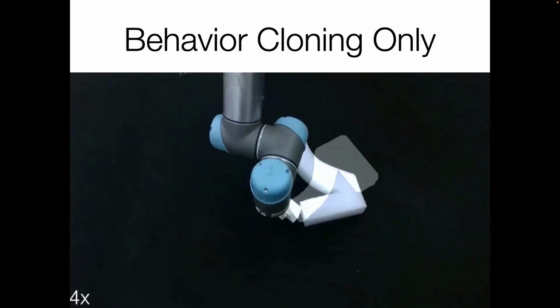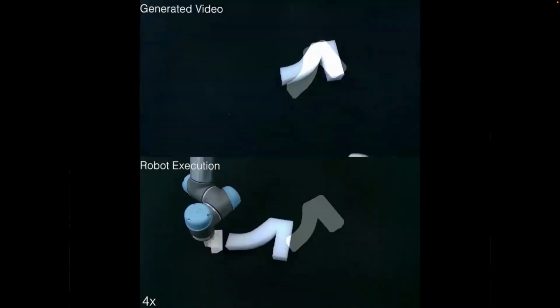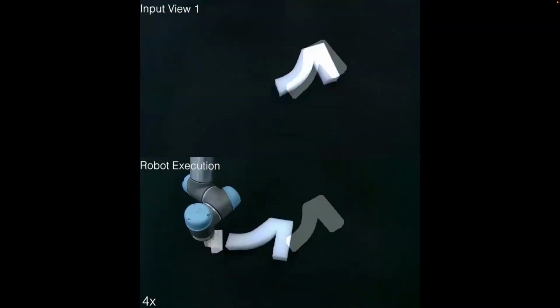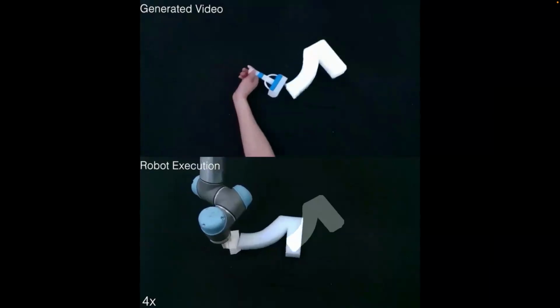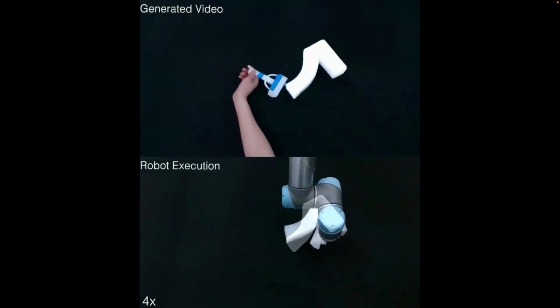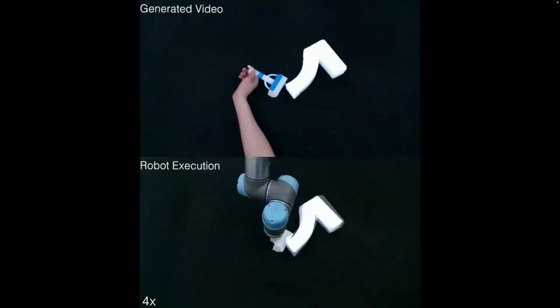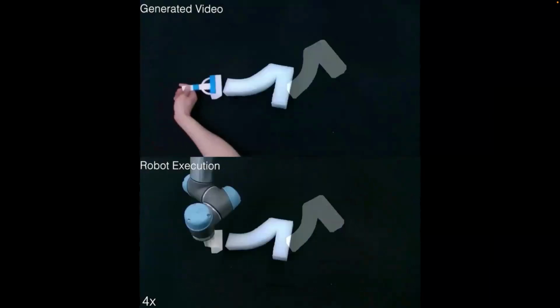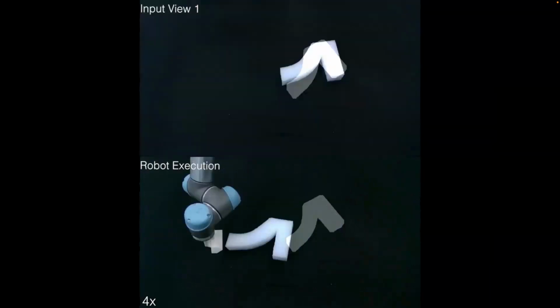It actually can't do it. It's really hard for it to figure out how to push this. Here's the same approach, where you have a model that generates a video of a person doing it, and then you have a robot imitate that. And it can perform this task pretty well, even though it's never seen a number 7 before, right? It's trained just on 1, 2, 3, 4, 5. Now you're testing it on 7.